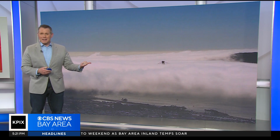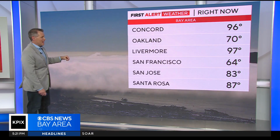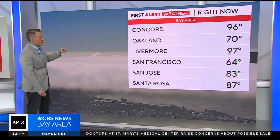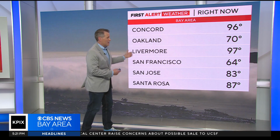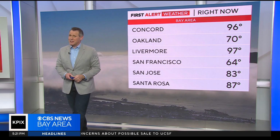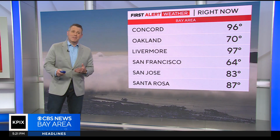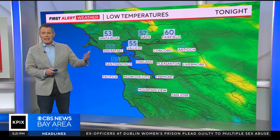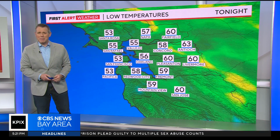Right now, you can see the effect of the weight of the atmosphere on us just squishing the marine layer. The tops of the towers of the Golden Gate Bridge are just sticking out above that fog. Temperatures stand in the mid to upper 90s inland in the East Bay, but other inland spots are in the 80s for now. We can handle that. 60s in San Francisco, around 70 degrees in Oakland. The fog isn't going to be too prevalent to start the day inland, where it is prevalent to start the day around the bay and along the coast. It should dissipate by midday.